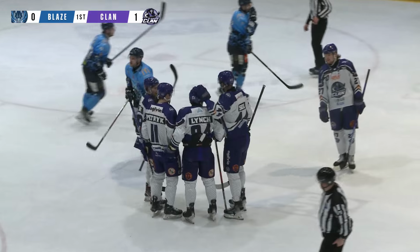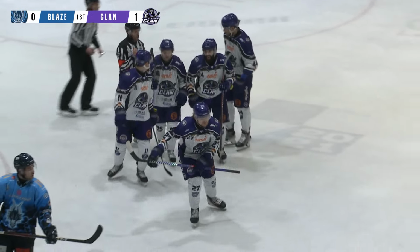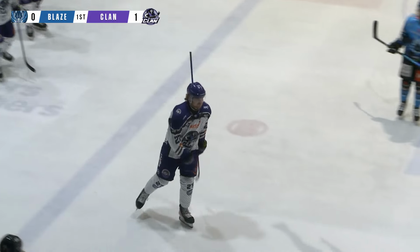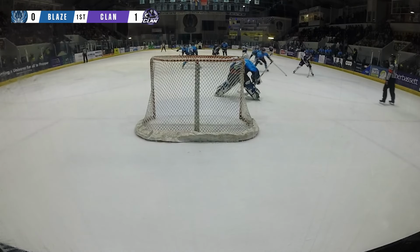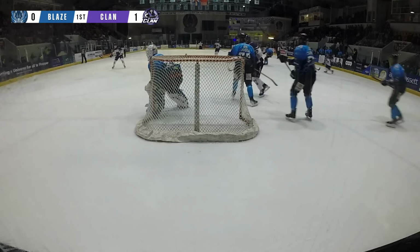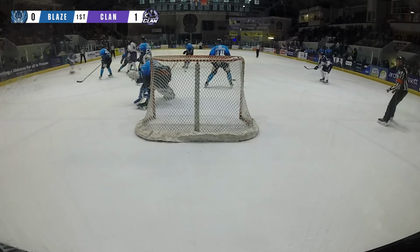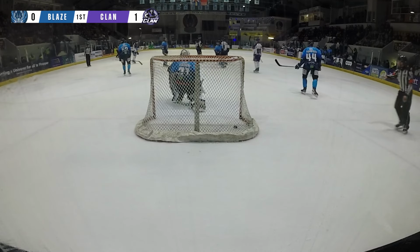The Clan get on the board first with a bit of puck luck against the Coventry Blaze. Let's look at this one again. Kelly looks like he throws this puck out towards the weak side. It redirects off a body and in. Yeah, puck there coming across. Looks like it's Luke Lynch who's got the puck here. Turns, just tries to play it across, and then complete deflection past Taron Kosin. Really unfortunate.